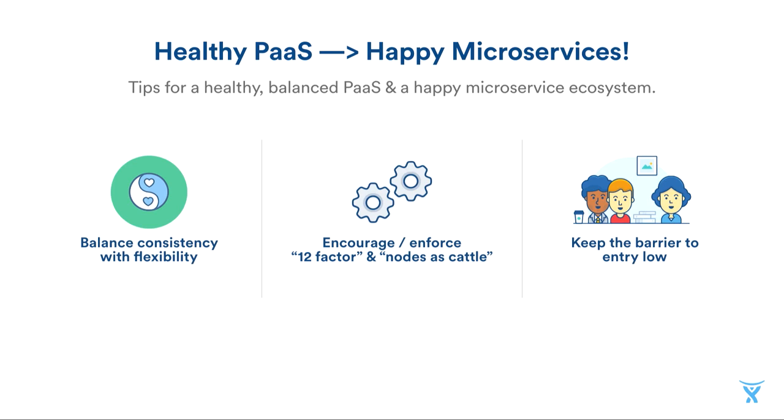And then lastly, make sure you keep your platform's barrier to entry very low, because your platform isn't going to be worth much if nobody's using it. And the best way to ensure that people do is to support service owners from spike all the way through to production.